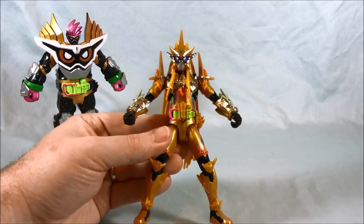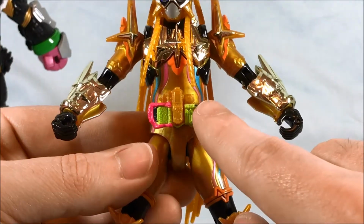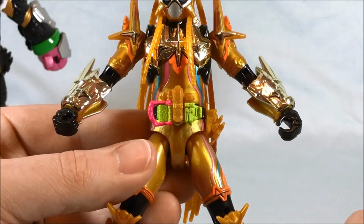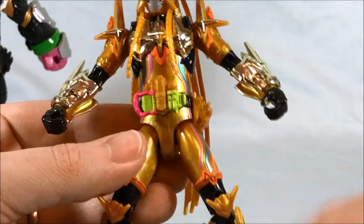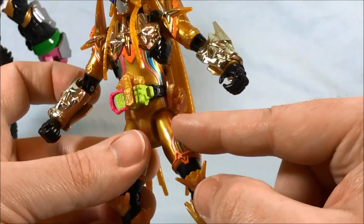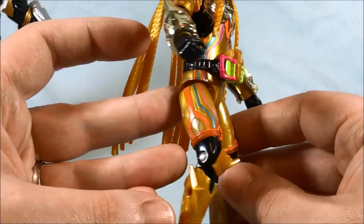But you can see the driver here has the Muteki gashette clipped on to the Mighty Action X and then flipped down, so I like that attention to detail. Very cool. Has some gashettes over here. Otherwise, the paint's pretty nice. He's got this orange, blue, and pink lines going from the chest through the thighs.